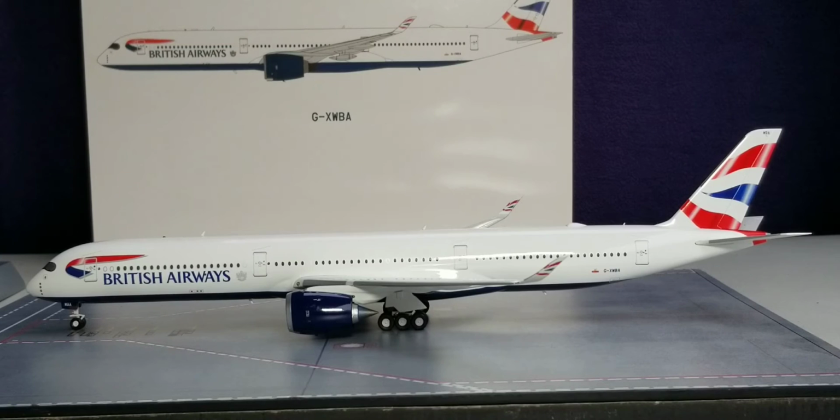All right, let's talk about the livery scheme you see on this aircraft. It definitely fits this aircraft. I'm feeling it.